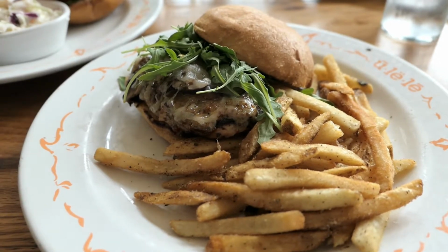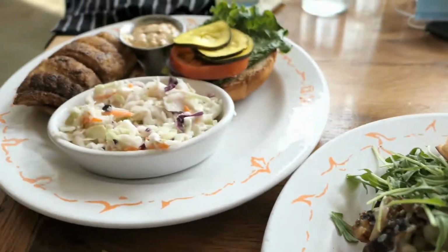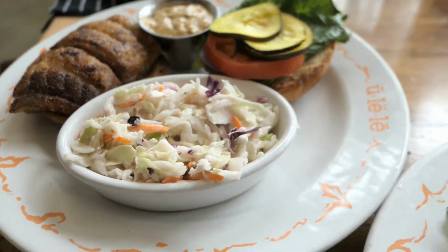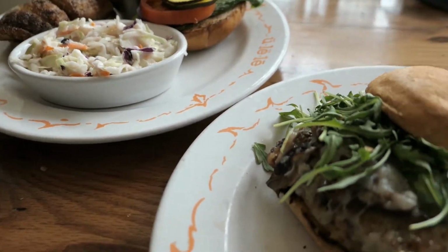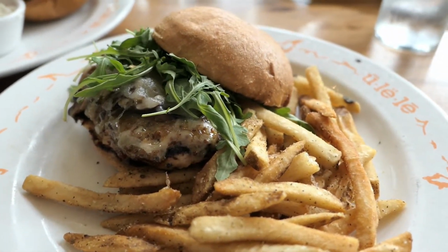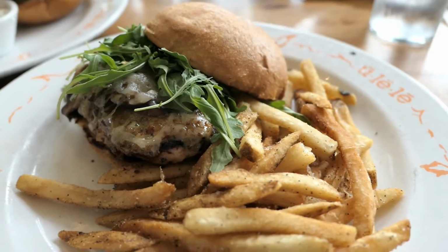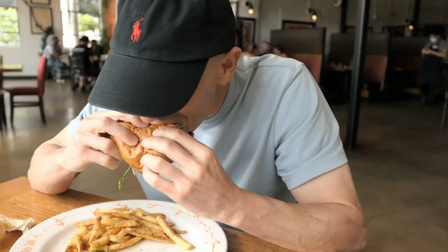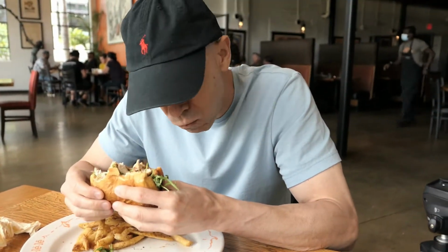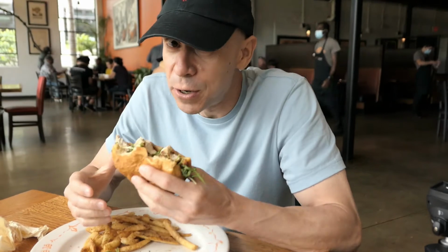Alright, so I'm having a chicken sandwich and my wife is having a grouper sandwich. She's having coleslaw, I'm having French fries. It's pretty good. Let's see. Chicken sandwich. Very good.